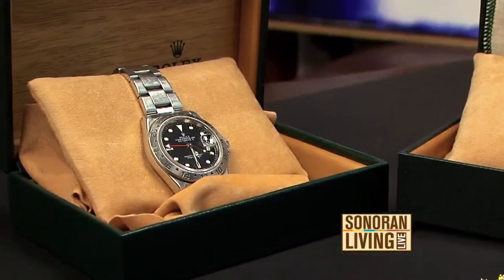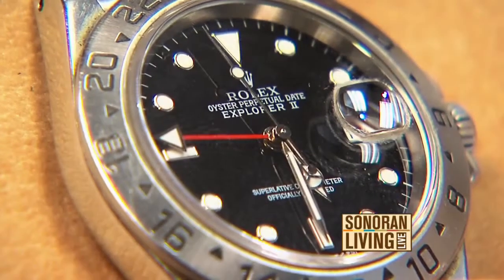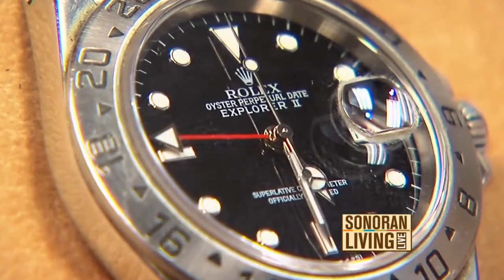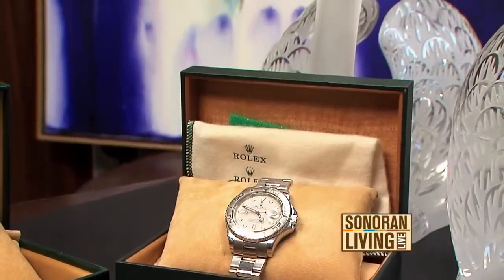Interesting. Rolex is one of the few companies that in between the lugs of their watches, they put a serial number on one side and a model number on the other. The serial number will tell you exactly the year that the watch was made. So yes, that is true.